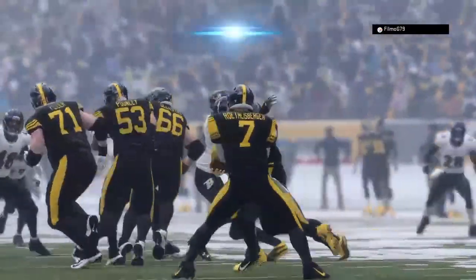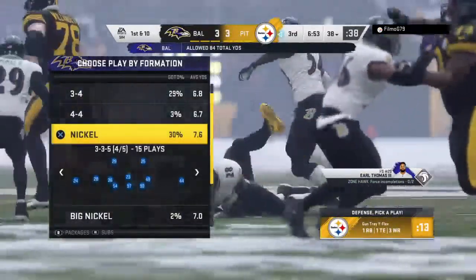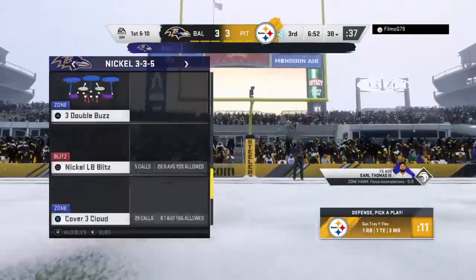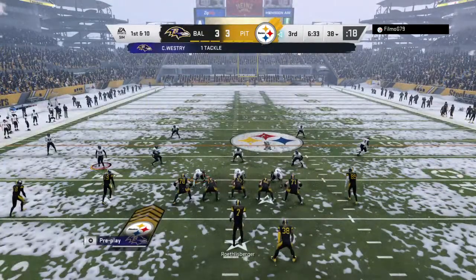And he's taken down but able to slip across the 35. It's a Pittsburgh first down, a gain of 13. So here's a 1st and 10 at the 38.